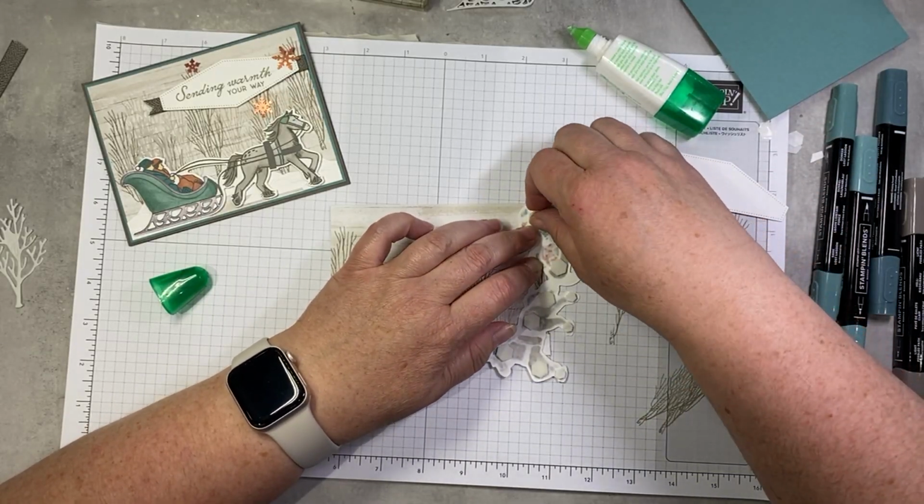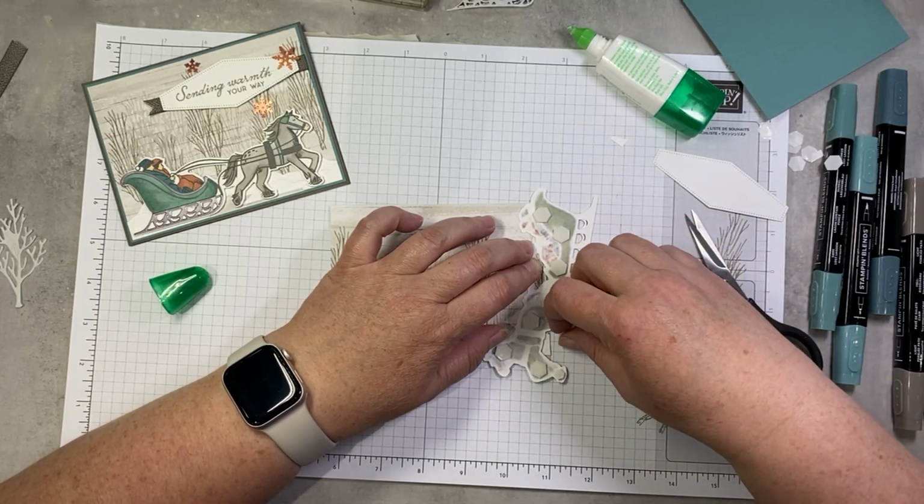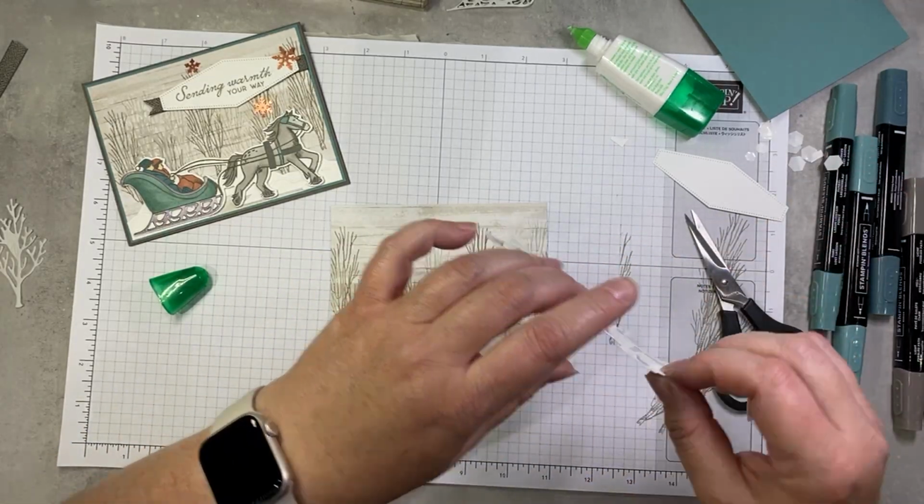The paper is beautiful, Joyce. Yes, you're actually going to get a half pack on Saturday as part of your swag bag.